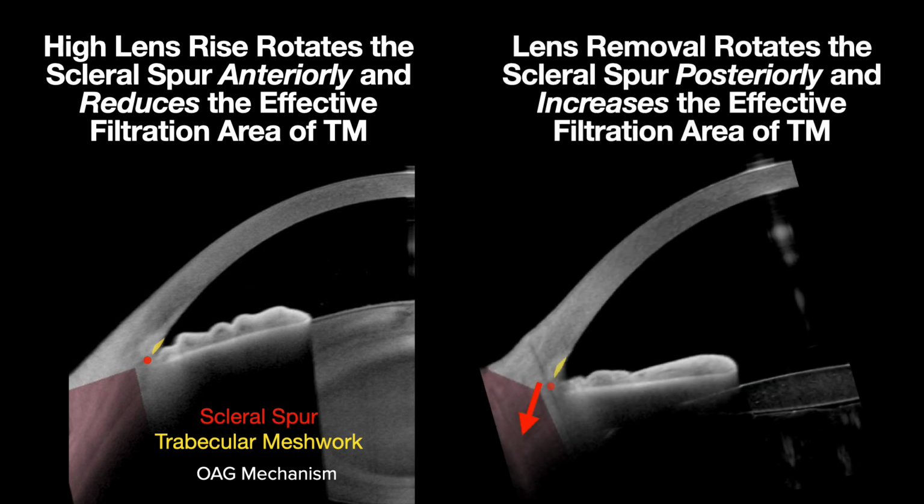Now, the high lens rise also rotates the scleral spur anteriorly, and this reduces the effective filtration area of the trabecular meshwork. In fact, this is a mechanism by which the angle can be open but cause elevated pressure. And this also is a mechanism by which removing the lens can lower the pressure by effectively rotating the spur posteriorly and increasing the effective filtration of the trabecular meshwork. This is why removal of the lens is purported to reduce IOP even in open angle glaucoma.